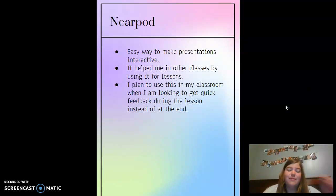Nearpod, I had actually used Nearpod. One of my teachers used it in my history class at Walters State. It's a great way to make presentations interactive. If I'm not using Google Slides, I will probably be using Nearpod. I use it a lot in interactive lessons in my other classes, and I plan on using this in my classroom when I'm looking to get quick feedback within the lesson instead of just at the end with a Google Form.